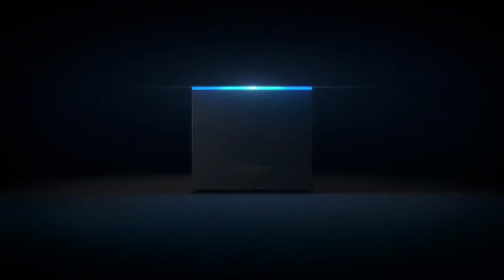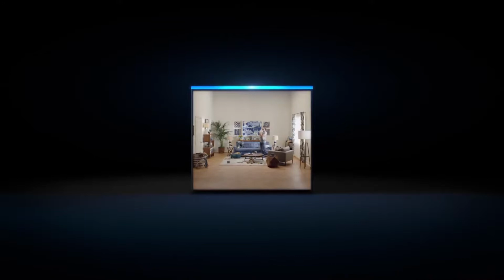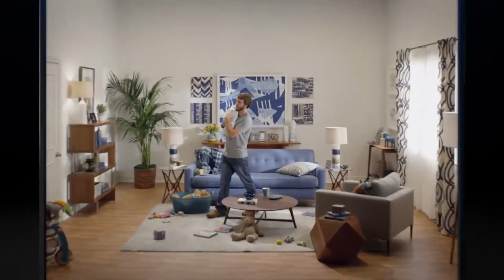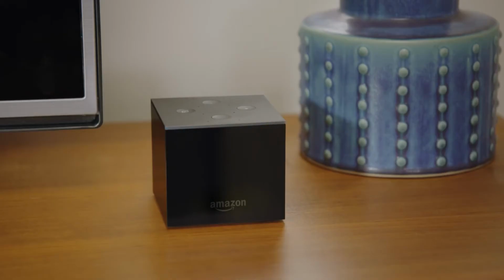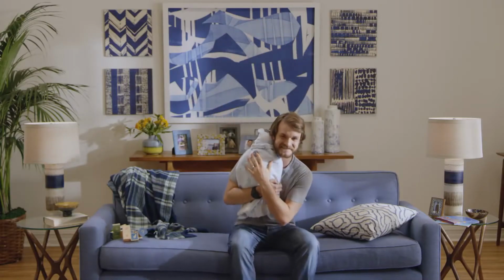It's time to start reimagining TV. Introducing Fire TV Cube, the first all-in-one streaming media player with hands-free Alexa built in. Now it's easy to do things like this. Alexa, turn on the TV. Fire TV Cube can hear you from across the room.